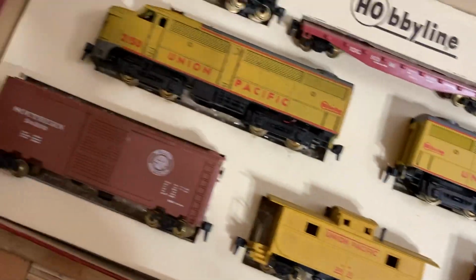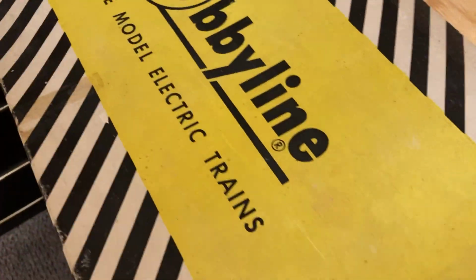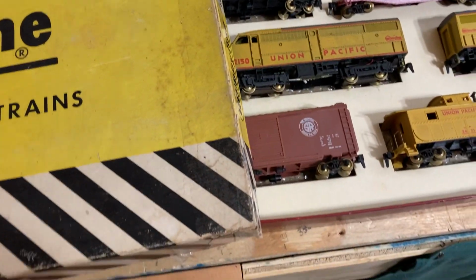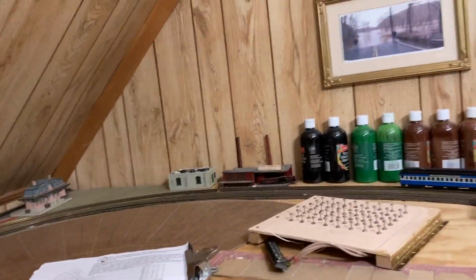The set, like the box says, is 465. Set number 465. And it is the Mountaineer.